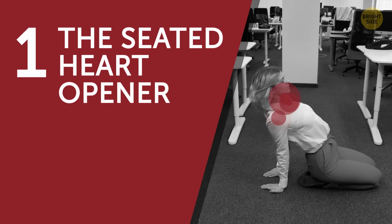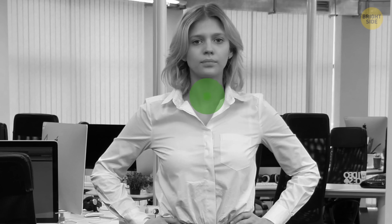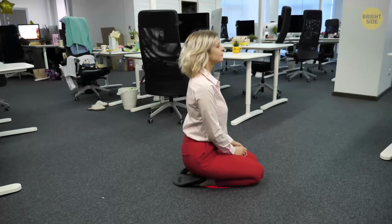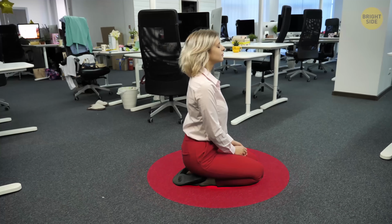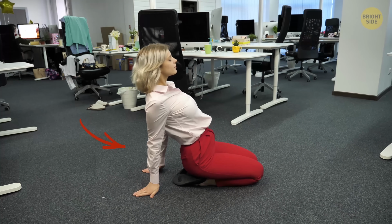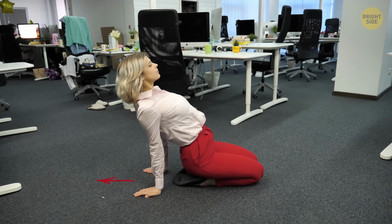Number 1, the seated heart opener. This stretch targets the front of the neck, chest, and shoulders, a triple whammy if you will. Sit with your knees and calves pressed on the floor, just like how little kids sit on the floor at story time. Lean back while placing your palms flat on the floor just behind you. Your fingertips should be pointing away from your body.